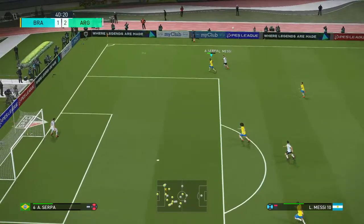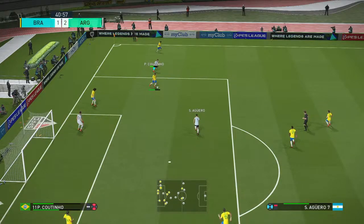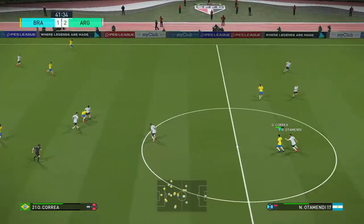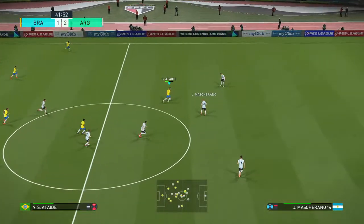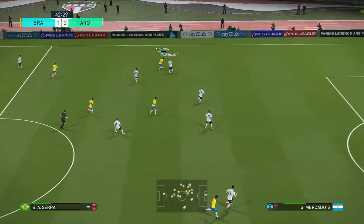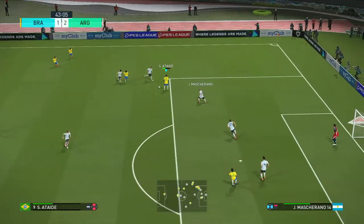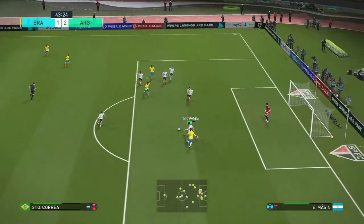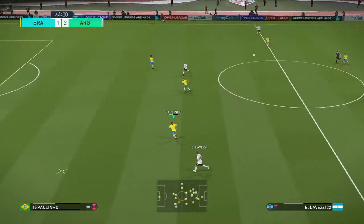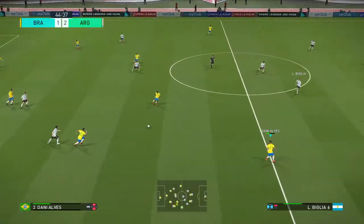Passes it through. He acknowledges that he should have come up with something better there. Billia clearly is miffed, having made the run and not get picked out. It's a fine run and he's happy to keep going. Tries to get it forward quickly. Aimed long and direct. Paulinho positions himself well and cuts it out.